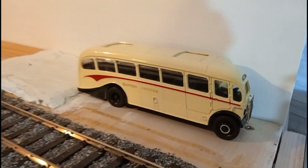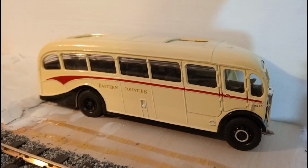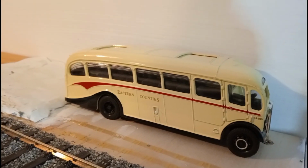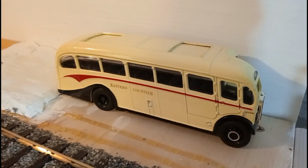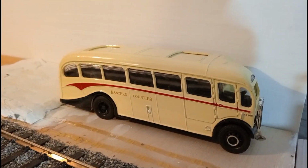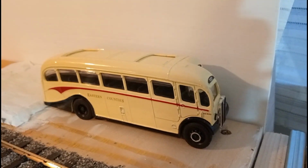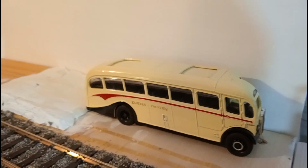Bought this wonderful 1960s, probably late 50s, 1960s bus, Eastern County, so I'm hoping that will suit Yorkshire. Beautiful 1:43. It's a Corgi model and it's a limited edition. It's really nice. Just needs a little bit of clean up and maybe just a tiny little bit of weathering. We'll see how we go on that.